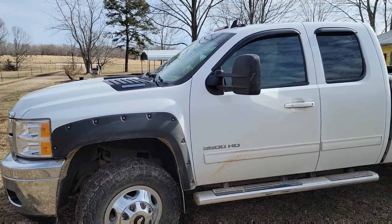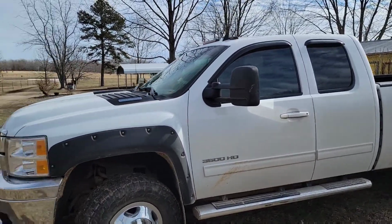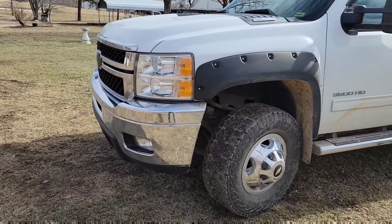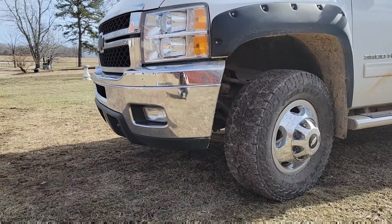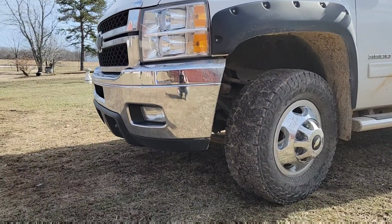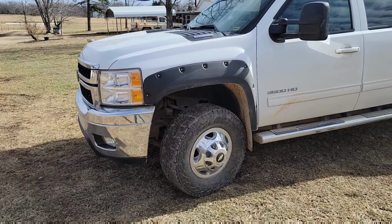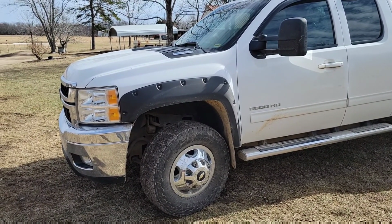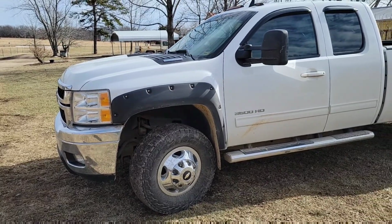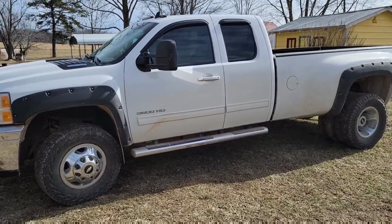Probably one of the first things I done to the truck when I got it was put the vent visors on. I took the lower air dam off the front bumper. It hung down pretty low, probably about another 4 to 6 inches. I didn't like the way it looked, and I cranked up the torsion bars just a little bit to raise the front end up a little bit, to kind of level it out. It's set a little bit too low for my taste in the front.